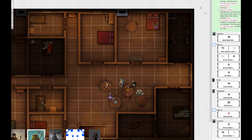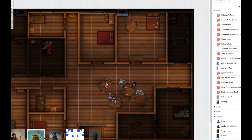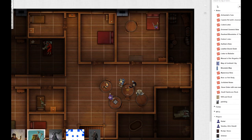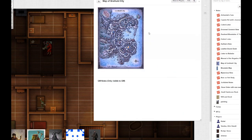You also know that if you pull out your map of Gryhold, which Rohal doesn't actually have a copy of, I'll let you put it on the table here so you can all see it. You should all now have sight of that. If you take a look, the little protruding peninsula and bridge and little isle to the northeast is the Great Library of Gryhold.